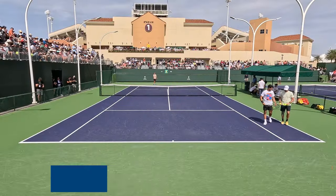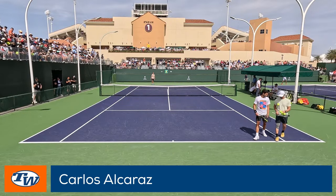We are on site in Indian Wells at the BNP Paribas Open. My favorite part of the tournament is going to the practice courts. So we're gonna check out who's practicing, what they're up to, and maybe we can learn some tips and tricks from the pros. Whenever we get a chance to sneak a peek at Carlitos, we'll take it.